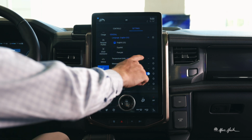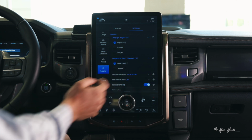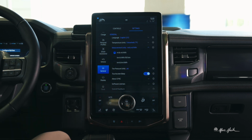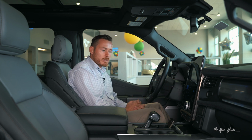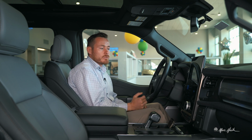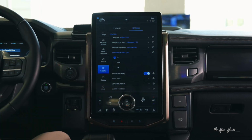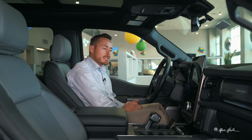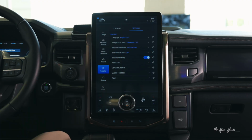And then moving on down from there, I've got Fahrenheit or Celsius if I want to read my temperature in either one of those. And of course, I'm in miles, being here in Texas. I can also do kilometers, or I can do kilometers and kilowatt hours too if I want to use that measurement. PSI, of course, we can do bar and kPa there. They're just different forms of measuring the same type of stuff, right? So I'm able to change those as I wish.